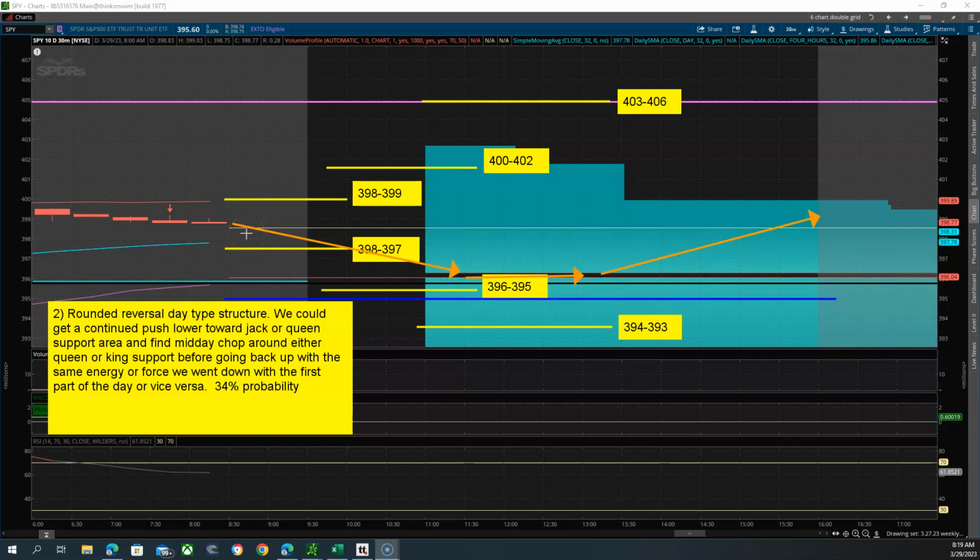It is possible, and you do need to be on the lookout for the vice versa scenario. That could be something like this, where we go back, touch support pre-market, and get a lift up from there, finding our midday chop around possibly the Queen or King resistance area, and then the second half of the day going down with the same amount of force or energy we went up with the first part of the day. So that is the vice versa alert on the rounded reversal day type structure.